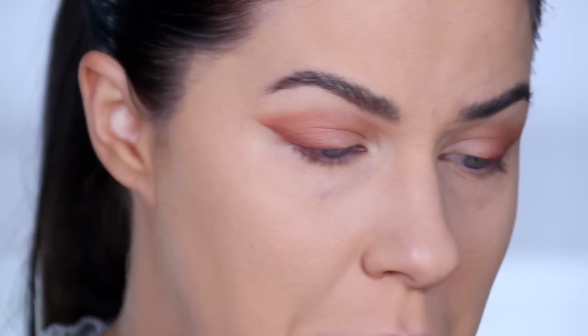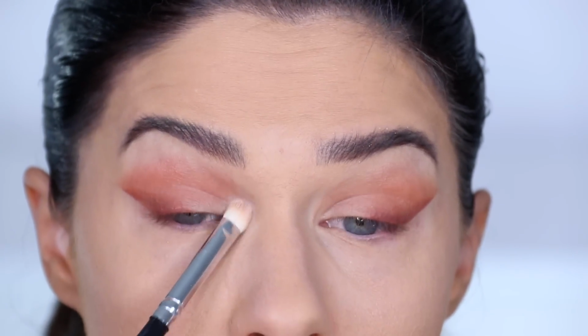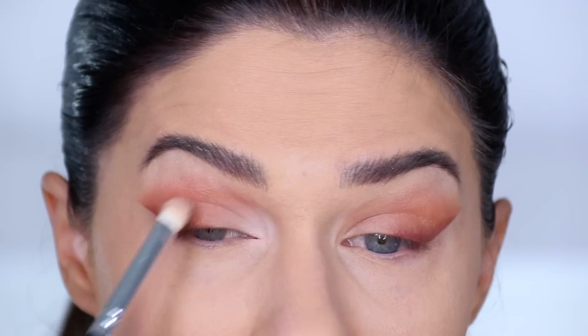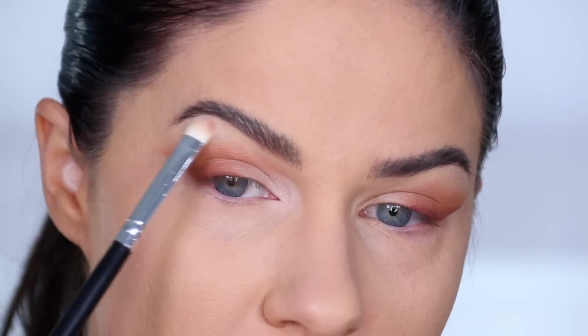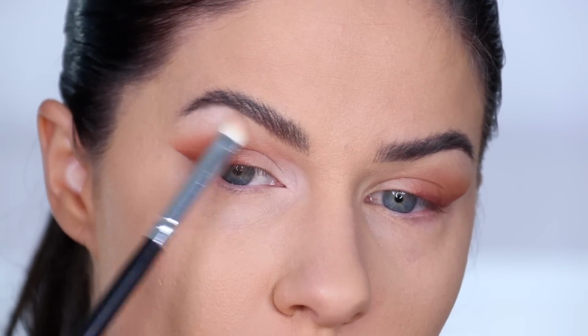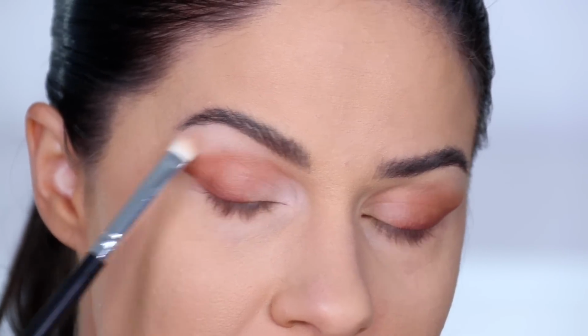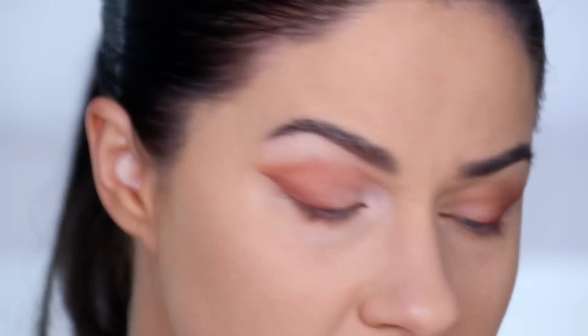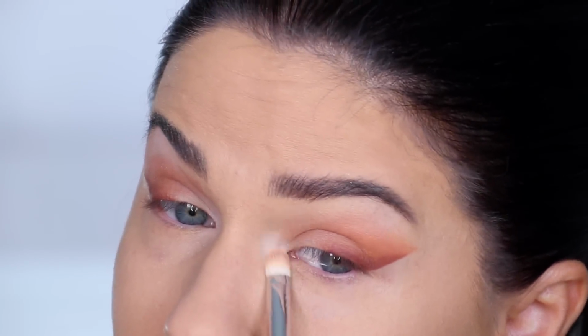And then I'm wanting to keep the rest of the eye really low key, so I'm just going to take the matte bone shade, and I'm just going to press it into the inner corner and blend it across the lid, just to brighten that inner corner. Put this one on the brow bone too. All matte, 2-second smoky eyeshadow wing. You could go a lot darker, like you could definitely use this deep dark brown color from the palette, but I just wanted to keep it really natural and light.